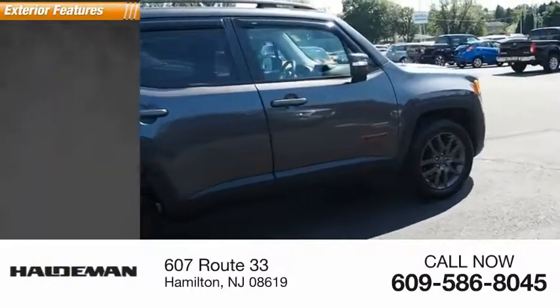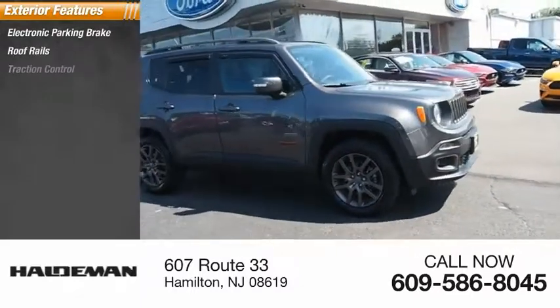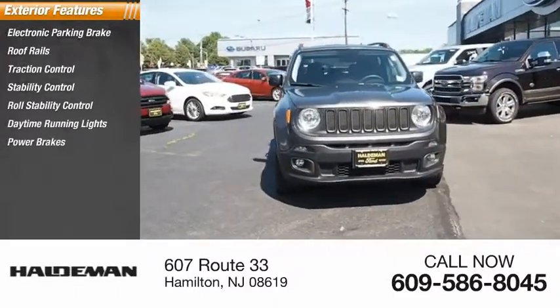Here are some of this vehicle's great options: electronic parking brake, roof rails, traction control, stability control, roll stability control, daytime running lights, power brakes, braking assist.